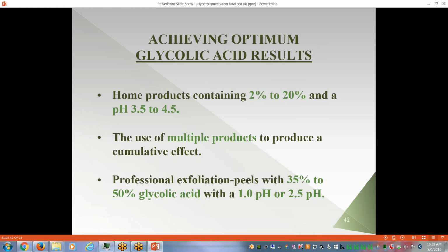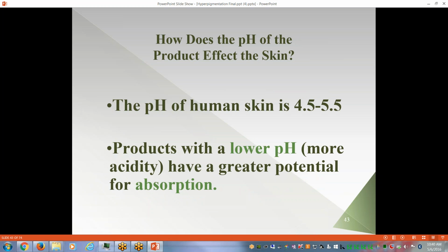Now, our home care products contain 2 to 20% alpha hydroxy and a pH from 3.5 to 4.5. I like to layer products, so the use of multiple products to produce an effect is really paramount in having good skin and really working with this hyperpigmentation problem. Your professional exfoliation peels start at 35%, 2.5 pH, go all the way up to 50%, 1 pH. And they are excellent, and they really work well, and of course you have to combine that with home care for optimum results.